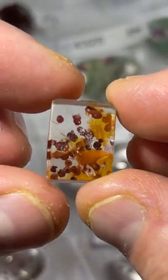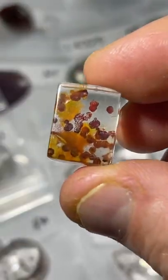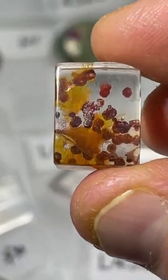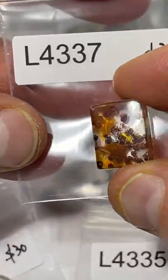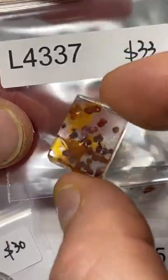What does your wife mean? Undefined organics. My wife. Good for your wife. Yes. Buy it for your wife. Yes, your wife loves it. That one there is $33. This one's super cool. Very interesting.